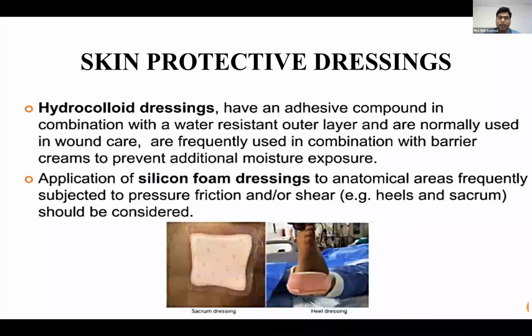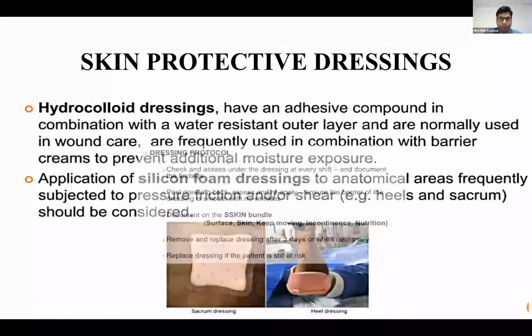Skin protective dressing. I think everyone in the ICU uses this dressing in the sacrum area. This is a hydrocolloid dressing, and this is a silicone foam dressing, which is used in bony areas. It will prevent ulcer formation in the bony areas, which is most common when the patient is long-term supine, or in bony prominences.